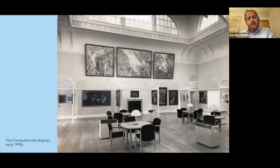So it was this quite ambitious combination of different functions, which I think was probably designed really to express a certain view of what the Courtauld Gallery was as a university art museum, a place to encounter art, to think about art, to learn about art, but also to sit and discuss what was on the walls, to read.